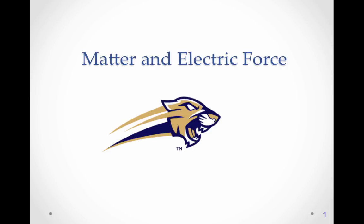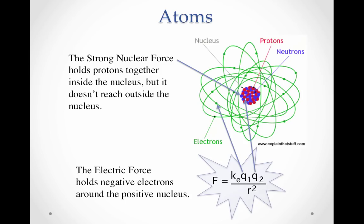Matter and electric force. Our material world is made up of these tiny, wonderful things called atoms. Atoms, in turn, are made up of tiny particles called protons and neutrons, which are in the nucleus, and these buzzing things around here called electrons.